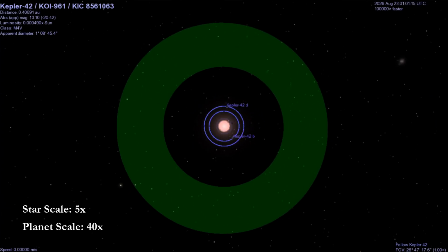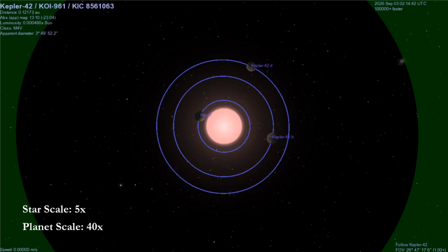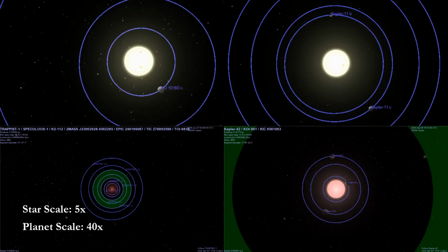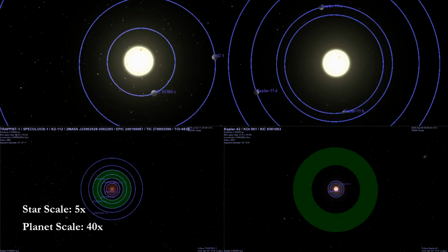This is Kepler-42. It's another low-mass red dwarf, but its planets are even closer to it. 3 planets, all with periods of less than 2 days. No other known solar system has more than one planet that close in. These 4 systems seem to define the possible range of scales for peas in a pod, which is an interesting puzzle in itself. We don't really know why that would be.